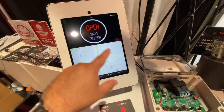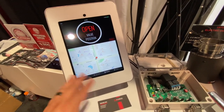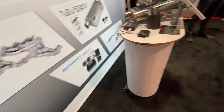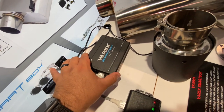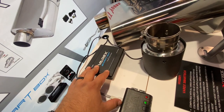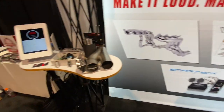So if you wanna go ahead and set a geolocation up and have it close, it'll go ahead and keep it closed. Once you leave that area, it'll go ahead and open up and give you everything that you need. And this is what that smart box looks like. This is what I have in my car. So you'll be able to go ahead and control all of that. It'll have GPS, it'll be able to go ahead and plug into OBD so that way you guys can get everything that you need. So definitely check that out.